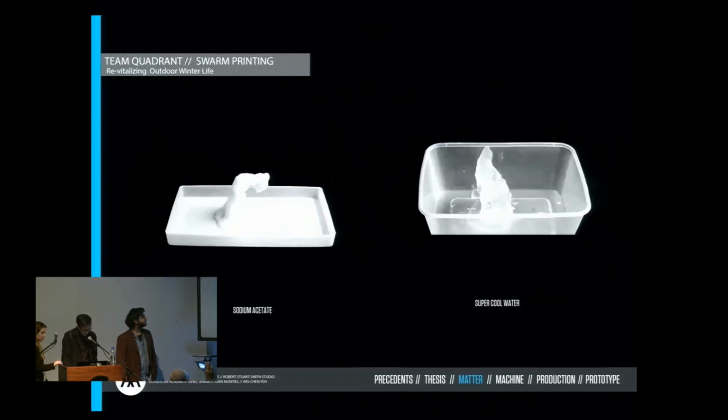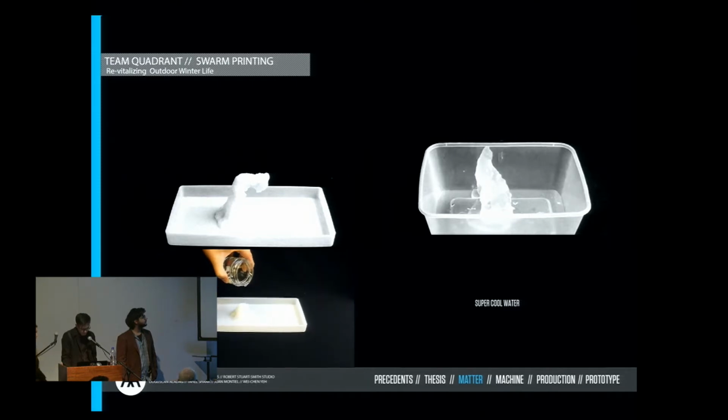Since we don't have a simulated cold environment, we decided to work with sodium acetate as a replacement for the prototype. Sodium acetate has a similar material behavior and material property as ice. When this oversaturated liquid hits the crystals, it will activate the crystallization.